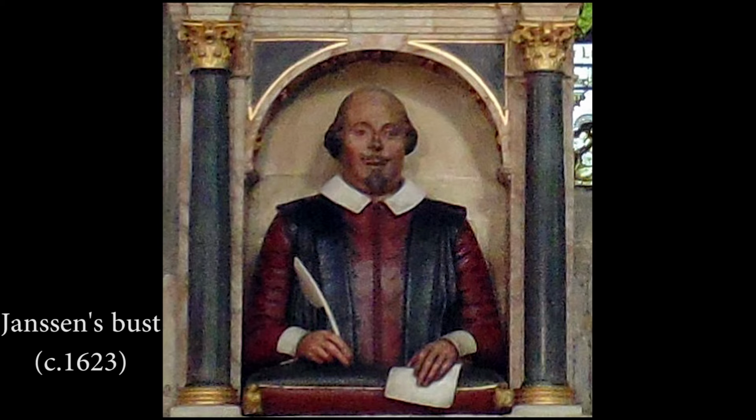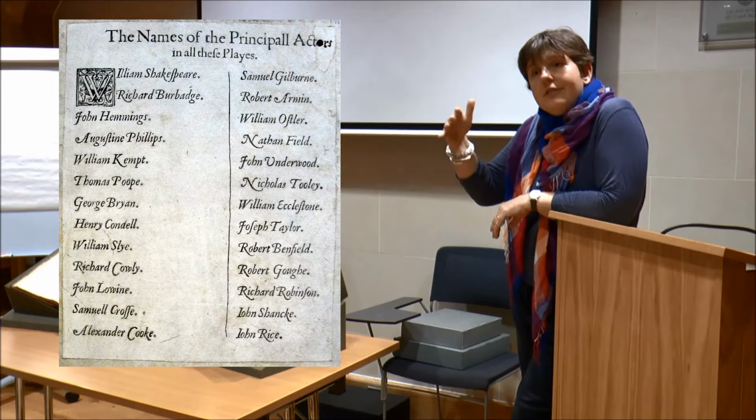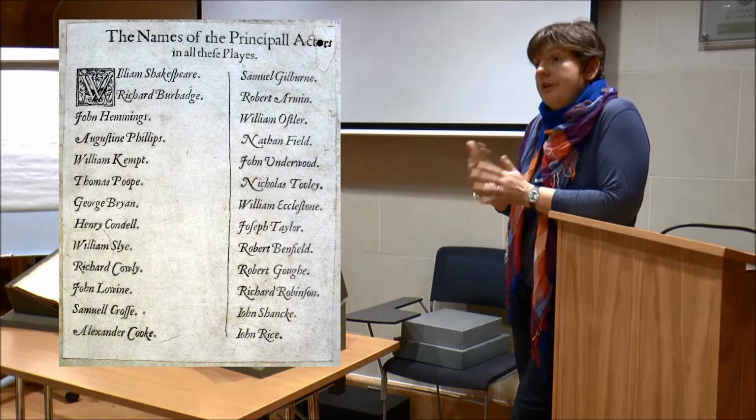There are lots of really interesting things about the book itself. It tends actually to minimise the fact that these are plays being performed by a particular company, although there is a list that we might look at, a list of all the actors who've played in the plays. It doesn't tell you what parts they played, but there is a list of actors, and that list goes from those first seven sharers that I mentioned before, all the way through to the most recent recruit to the King's Men. It's a kind of collective, rolling catalogue of who's been in the King's Men.